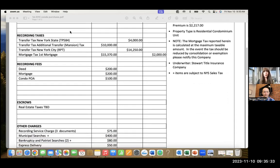So you have your recording taxes. In New York State, there is a real property transfer tax. Some the buyer pays, some the seller pays. When it's over $1 million, the buyer will pay a mansion tax, which is 1%.